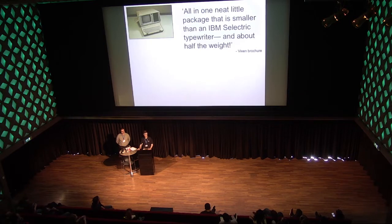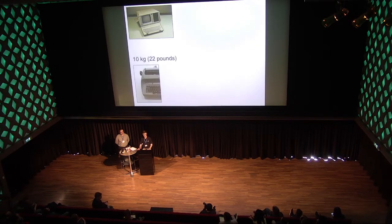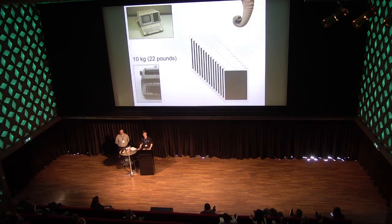But the real selling feature of this computer was that it was portable, or in modern terms, you would think of this as a luggable computer. And half of an IBM Selectric puts it in at 10 kilograms. Now, this is approximately 15 iPad Pros, or about 1/600th of an African elephant.